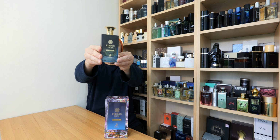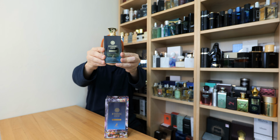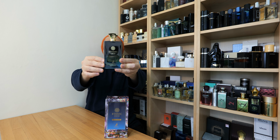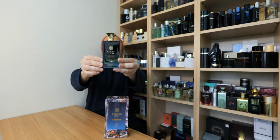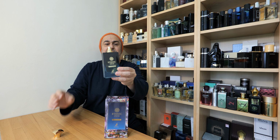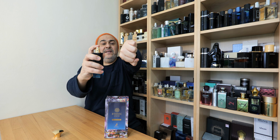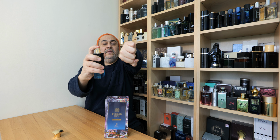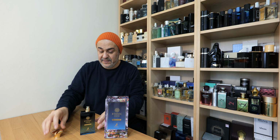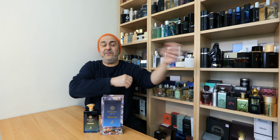So very good looking bottle, very heavy, very thick bottle, and it says Extrait de Parfum Ethnic Oud Alhambra, and the cap is about half a kilo of cap, very heavy. And here we go with the atomizer. Very good atomizer. So far so good. Ethnic Oud by Alhambra. How does it smell?